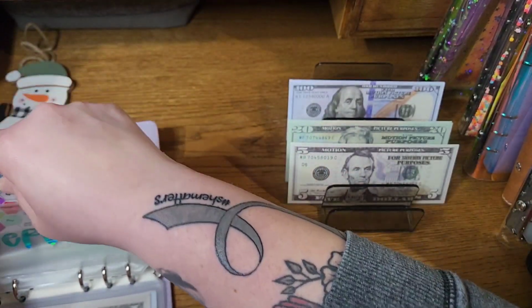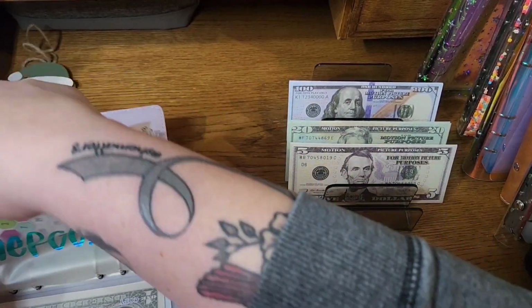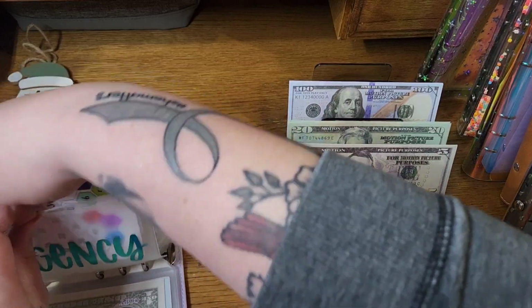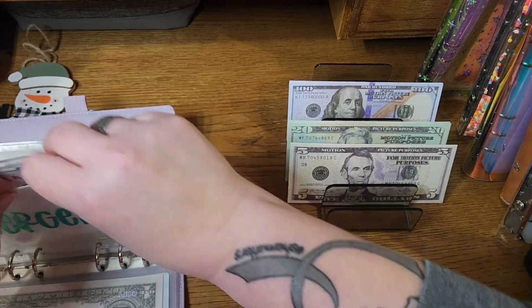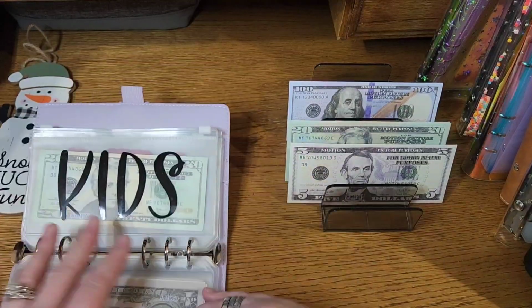So we're continuing to work on that to build that up. You'll see it when I do my sinking fund update, but we are so close. In the month of January, we will be over $1,600, and I started this when we were right at 1,000. So things just add up. It's cool to just see the progress. Okay, so that is that.